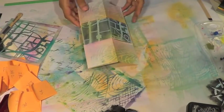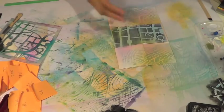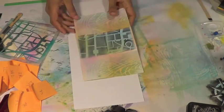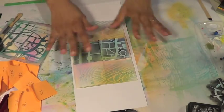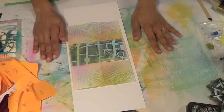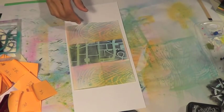Okay, so I want to do a quick check-in about where we are. I'm going to put just a piece of white paper under so you can see this without all the extra. There's a lot going on on the table here.